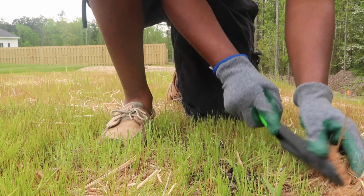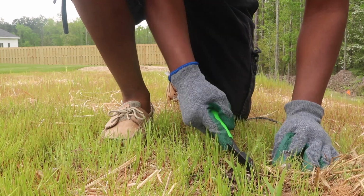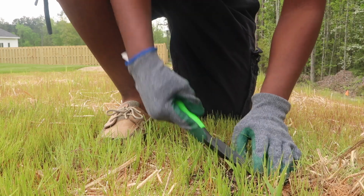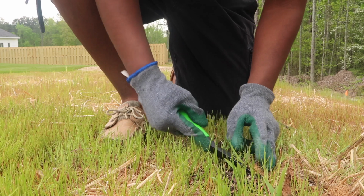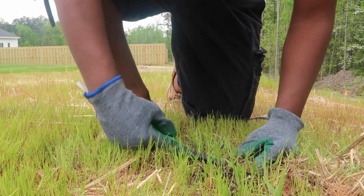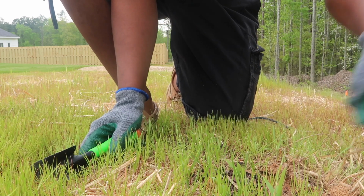Don't mess it up too much. Just anything that comes close to harming my guys, I'm just gonna remove it. Pretty much, I'm digging a moat around the holes that I dug. And I just take this grass out of here.